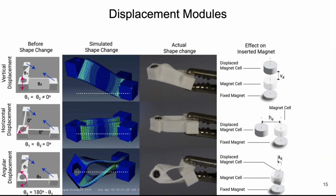By changing the different joint parameters, we can then predict how the embedded magnet in the magnet cell is displaced. We divide the displacements into three modules: vertical, horizontal, and angular displacement. When the joint angles are equal and greater than 0, we see vertical displacement of the magnet cell. When joint angles are both 0 degrees, we see a horizontal displacement of the magnet cell in the same plane. And when the angles are opposite, that is theta 2 equals 180 degrees minus theta 1, we see a twist causing an angular displacement of the magnet cell. Now that we know how the primitive geometry behaves, let's look at some topologies.